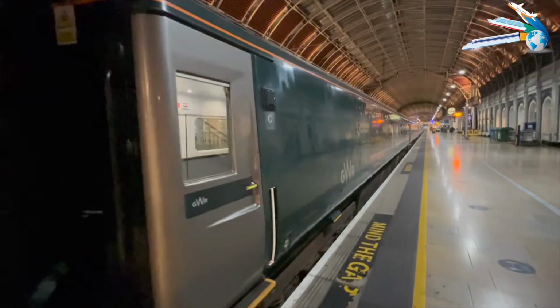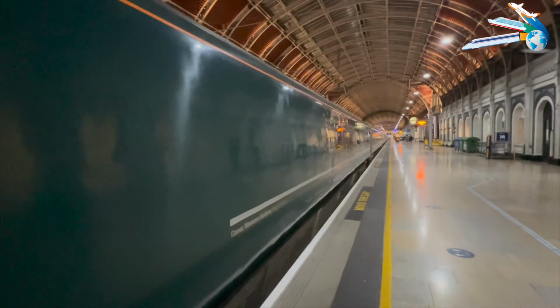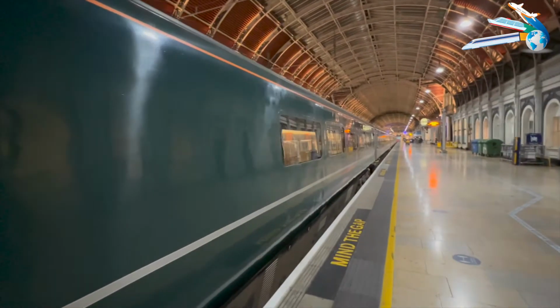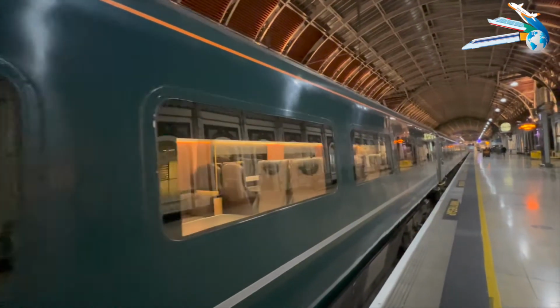Now we're at the lounge car. The first quarter nearest the seating carriages has a shop where those customers can buy food and drink. The rest of the carriage is split and is only accessible for those with a sleeper berth ticket. We'll take a look inside this shortly.